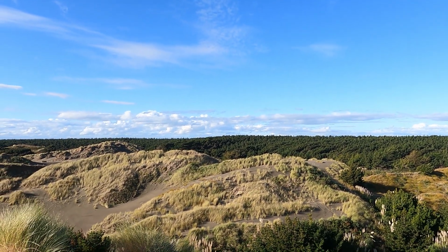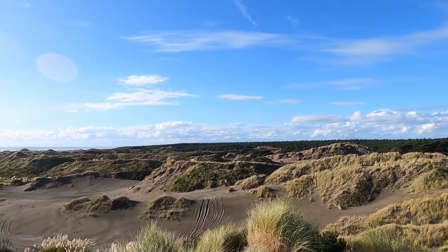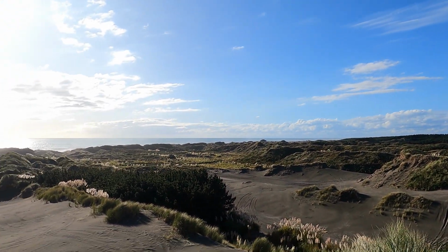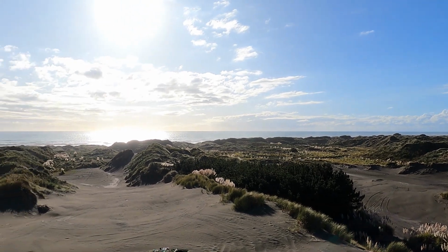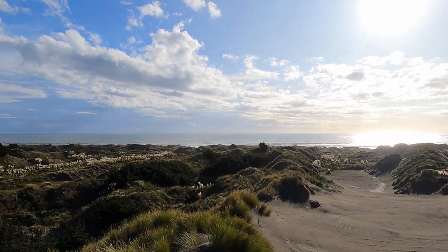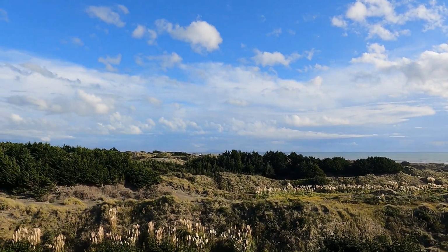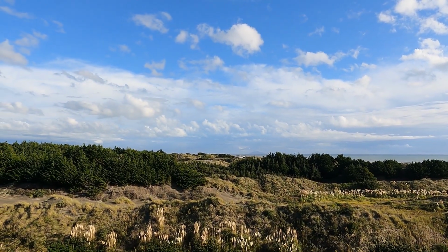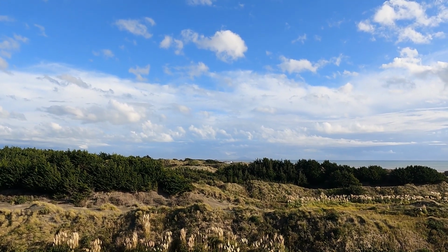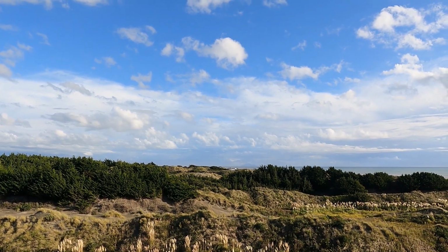Apparently there's some good walking tracks through that plantation, but I have to access it from Foxton Beach Township, so I'll check that out sometime. Beautiful views even just from this high up. A couple of houses over there in the distance. I don't know if you can see them in this video. So there must be a road up to those houses. That'll be the extreme outskirts of Foxton Beach Township.